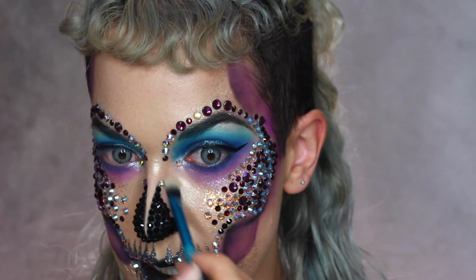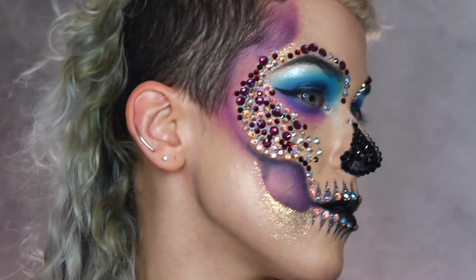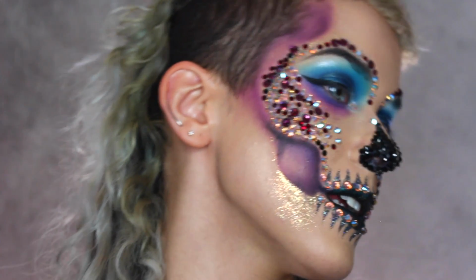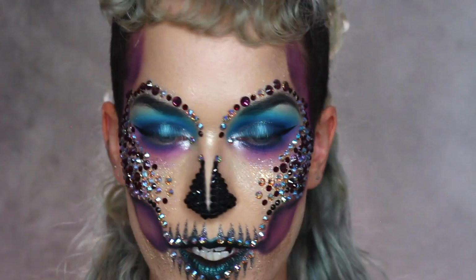Basically anywhere that's skin, I want it to be really shimmery and shiny. I'm going to do that to the jawline as well, even though you won't really see it unless the light hits it, and the light is unlikely to hit it unless I turn my head that way, all the way back. So it's not really going to make a difference, but I figured I'd do it anyway.